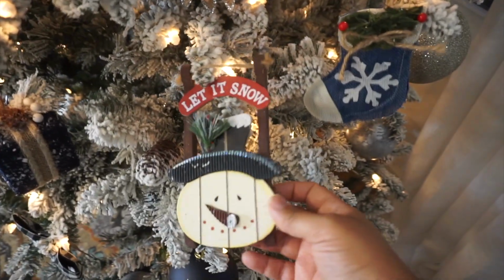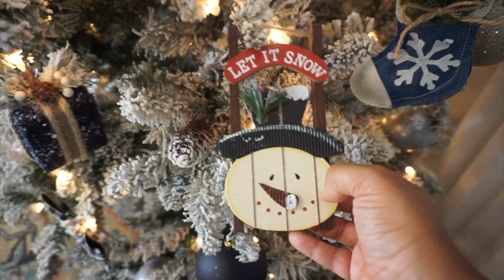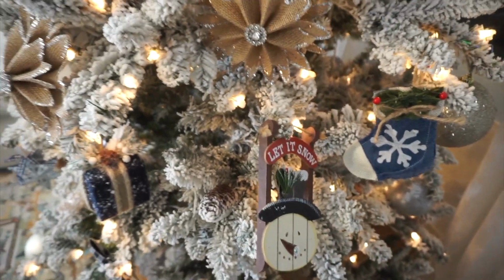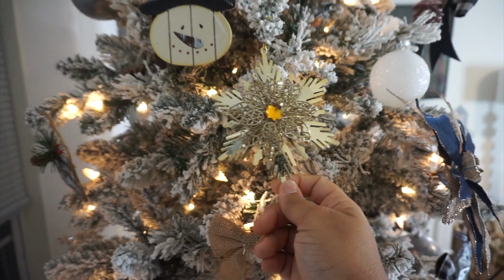Oh, and this right here, this little guy is also from Dollar Tree. And this is made of wood. Hear that? These are some really good ornaments I found at Dollar Tree. I couldn't believe it. Let me go around to the other side and just show you guys some more Dollar Tree finds. So I believe this one is from Dollar Tree, another Dollar Tree one.